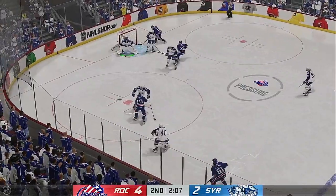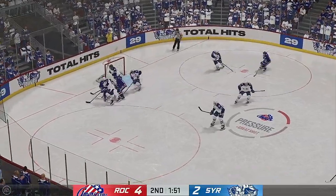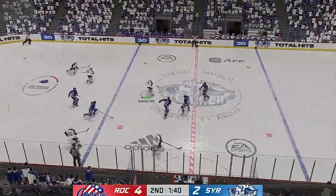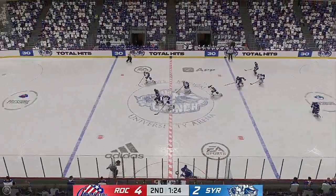Moves around along the half wall. Slides the puck down low. On the doorstep, backhander. He was locked in there. Love the way the goaltender gets tight to the shooter here. The puck's in the low slot. You want to take away time, you want to take space. Goaltender does it, makes a save.